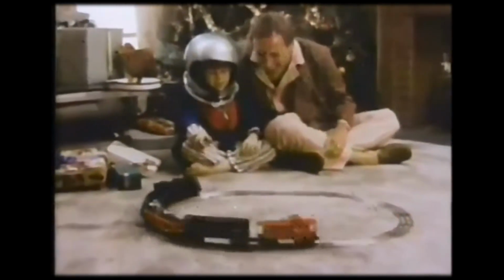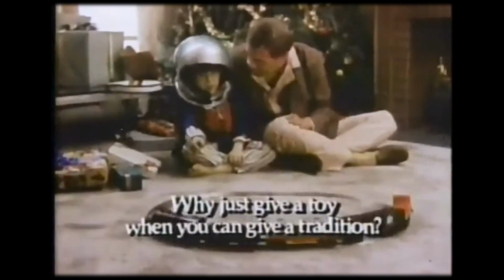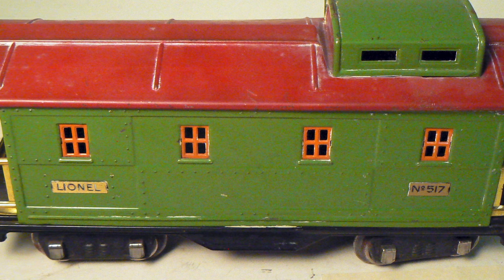Every Christmas, kids have their favorite toys. Midnight Flyer! And every Christmas, one of them is a Lionel train. Why just give a toy when you can give a tradition? Lionel.